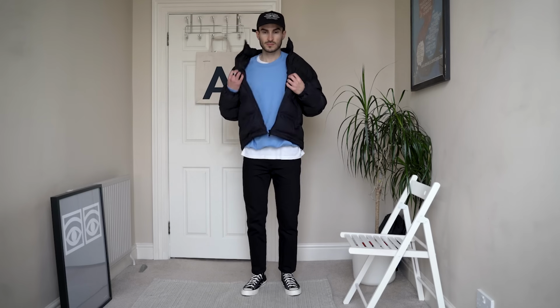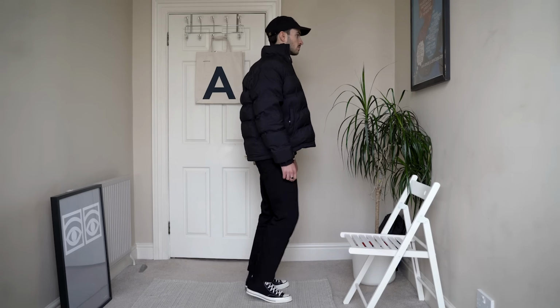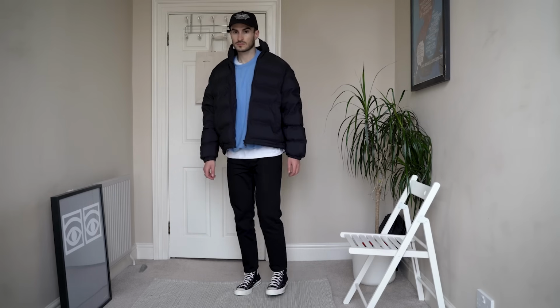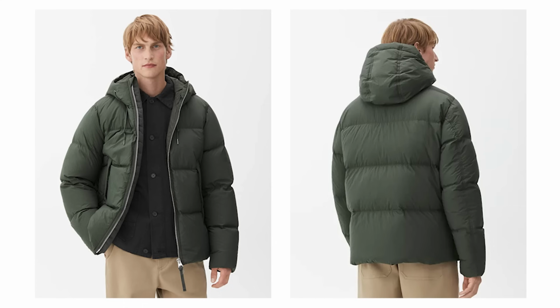But this jacket came in at £90, and I think that's a really great price for what you're getting in my opinion. It's made from recycled materials, which is always great to see, and it's definitely going to keep me cozy this winter. But if you want something with a hood, then this one from Arquette is an absolute beauty, and I was about to get it last year, so it might be time to take the plunge.